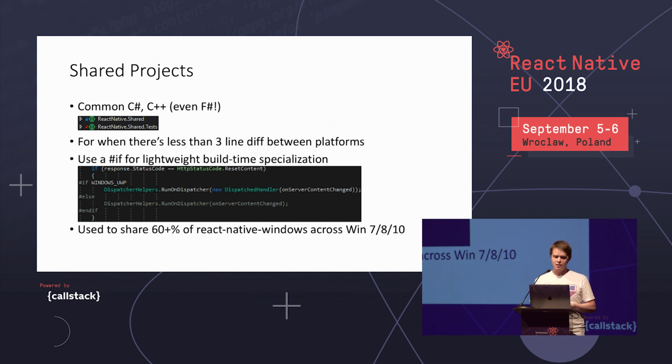So in some cases, we use a lightweight pound-if for a build time specialization. Instead of having to extract an interface and make subclasses and a bunch of stuff just to change one line, we use these pound-ifs. And something I would note is that if you don't know C#, you might go pound-ifs, oh my God, C++ macros, gag me with a spoon, I want to cut off my own leg and die.